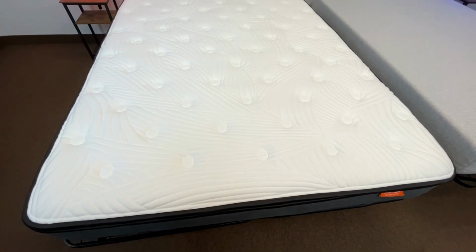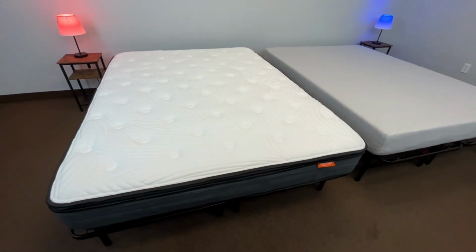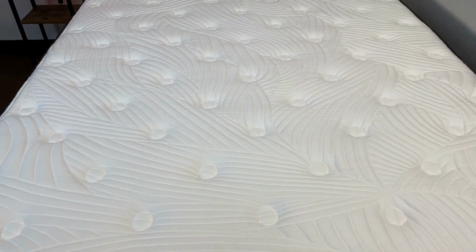But this was our comparison between the SweetNight Twilight mattress and the Tuft & Needle Nod mattress. In general, if you want a mattress that's not too soft, but you still typically prefer a softer mattress, maybe you're a side sleeper and want something a little bit more adaptive, or you just like softer mattresses in general, I can definitely relate to that, then the SweetNight Twilight is gonna be a great option.